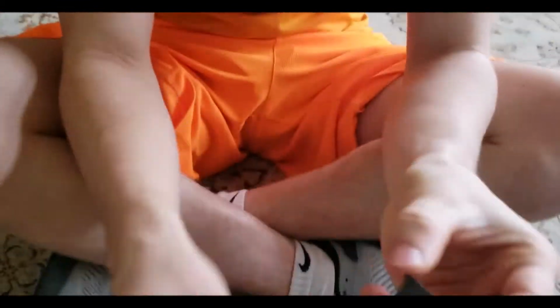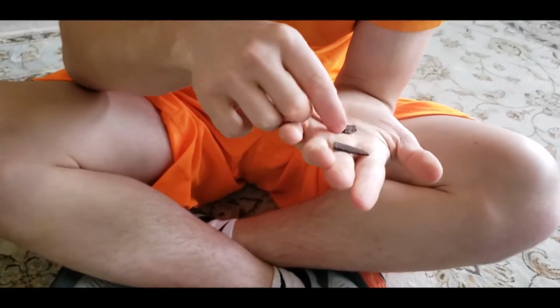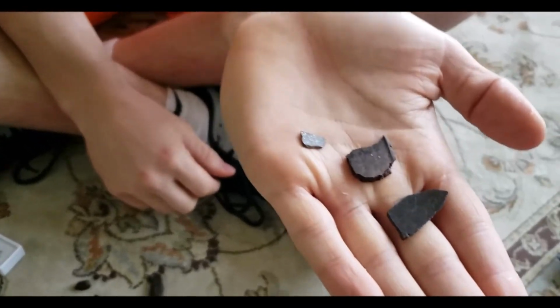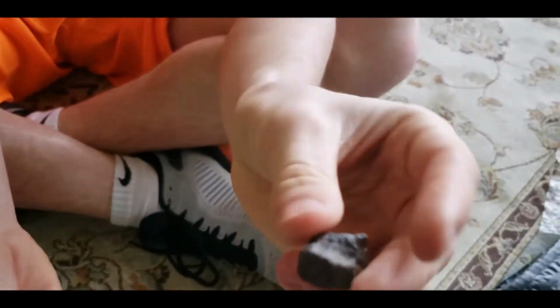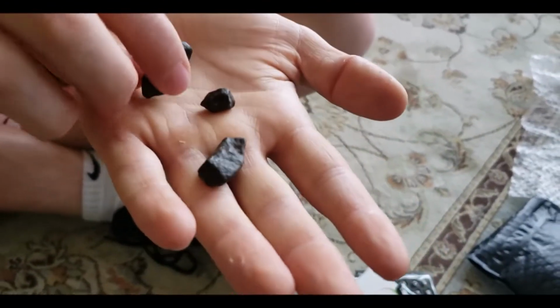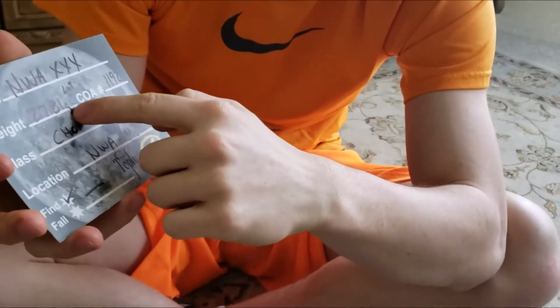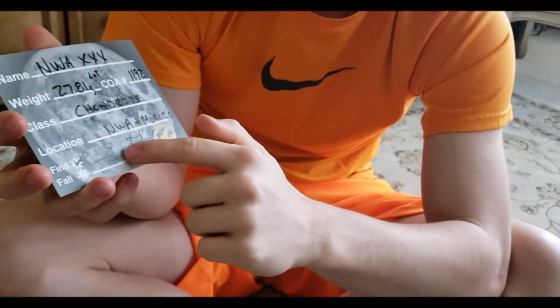Thank you. Okay, so we have one, two. This one's cool. It has a lot of metal in it. Three slices, and I'll get flash on these in a second. And then here's a nice end piece. A couple whole meteorites. I did not expect this many. These are extremely heavy for how tiny they are. 27.81 gram lot. That's actually a lot of weight.